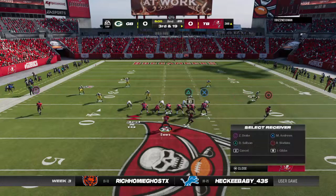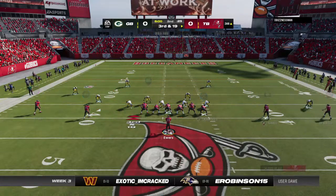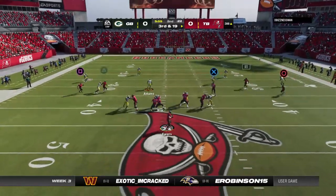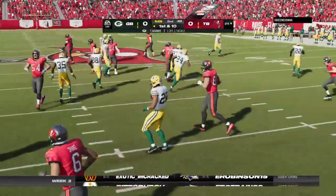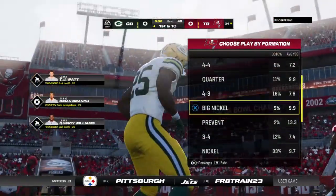Now they'll change things around before the snap. Now on 3rd and long, they'll look to throw. And looking for Andrews, but this is intercepted. And the Packers are going to have it here as they'll start at their own 24-yard line.